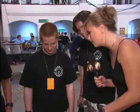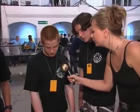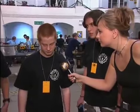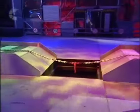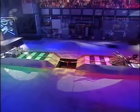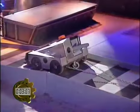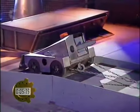Oh, he's going too fast. Now, presumably you need lots of traction in an event like this. Yeah, we did have a jockey wheel on the back, but we've lifted it up to get more traction on the four wheels. All four-wheel drive. 3, 2, 1, activate. Leviathan next to take the strain against Dead Metal.